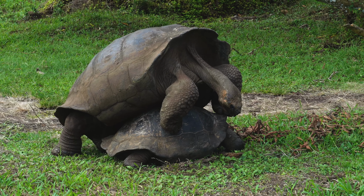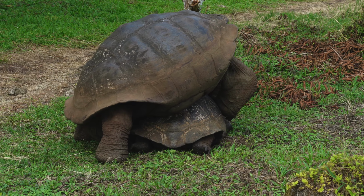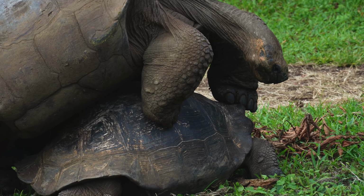They don't lay here because it's too humid. Very slow.